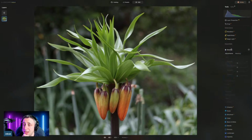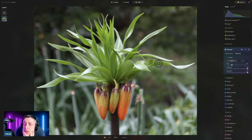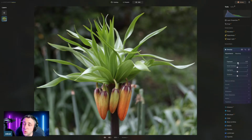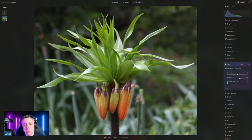To continue the same idea, we're going to add a little bit of extra highlights with a simple masking brush. Now, this is very much a creative decision about what you want to highlight. So I quite like the red parts down here and maybe some of the leaves on the top. So something like this. If you feel like the exposure is too strong, you can always come back and adjust it a little bit.